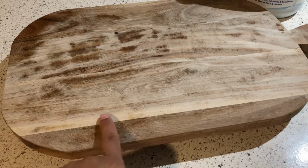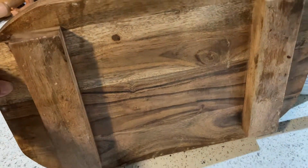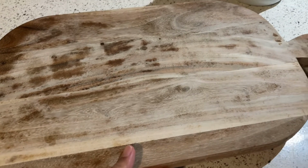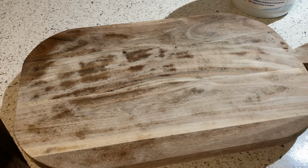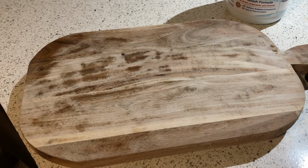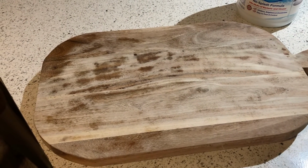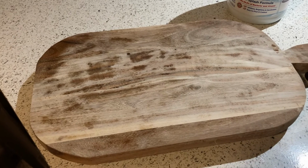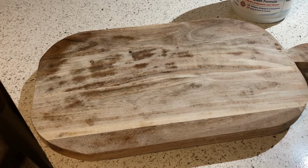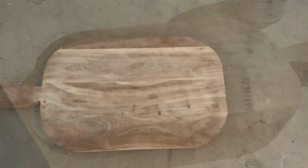But as you can see, this is so much lighter. This was the original color, and you can see it's like a really big difference already. So I'm hoping the bleach works. We'll see. After tomorrow, when the bleach is all dried, I'm gonna take it back in with the sander and sand it, and then see what color comes out. I may have to bleach it one more time, but we'll see. I'm excited.